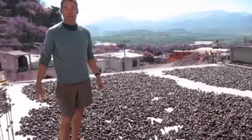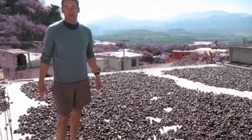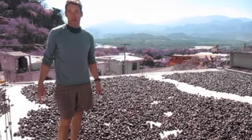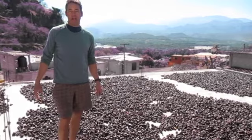Here we are in Cuicatlan, where most of the chicosles and negro chihuahuas grow. We're on top of a roof actually inspecting some of the chihuahuas that have been drying here for about 12 days now. We're buying the largest of the chihuahua negros that we can find.